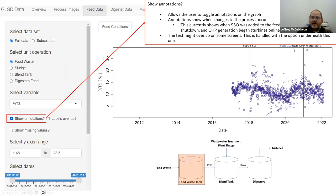For instance, we can toggle annotations of when major events happen, like a digester came online, or GLSD started to use source separated organics, or COVID occurred. And these can be implemented into the data sets so we can see how these major events may have perturbed the system and maybe would have changed performance over time.